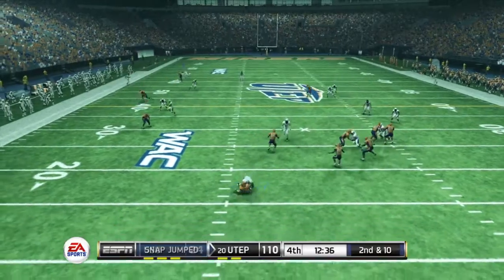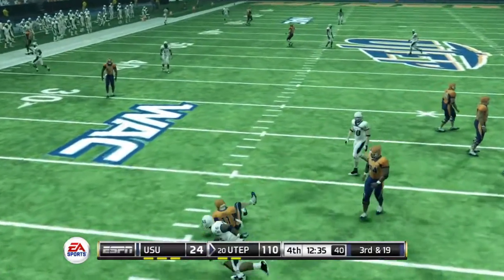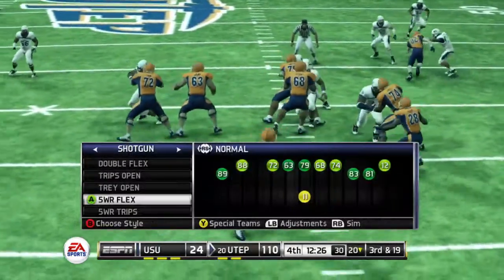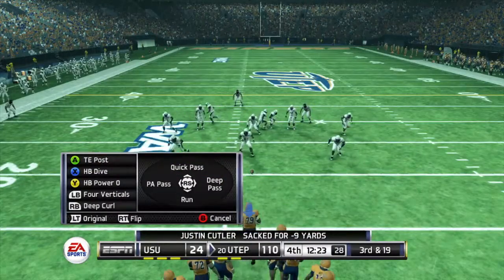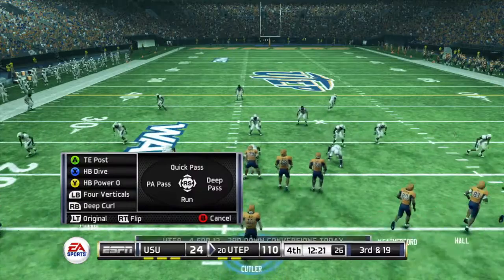Can't find anyone open. And he's going to be sacked for a loss. Can this offense do anything to slow down this defense? Well, they need to start keeping their backs in to help out in blocking. The quarterback is getting pounded back there.